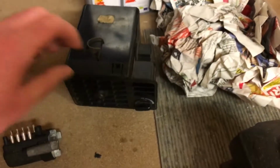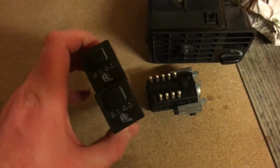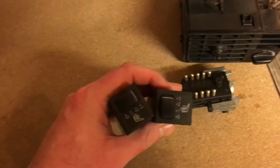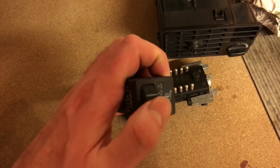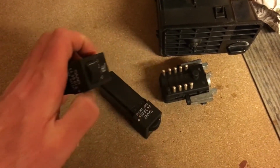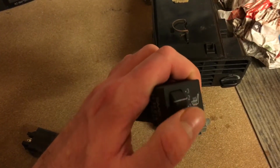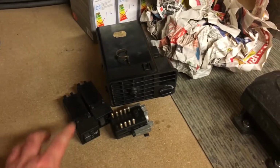We will see. So okay, the vents, this ignition module or whatnot, and I also bought these two seat heating buttons because, as you know, mine are not illuminated anymore, and I also discovered that this one is definitely broken because there is no clicking sound when you turn this knob, while on this there is. So yeah, but all these parts were very cheap.